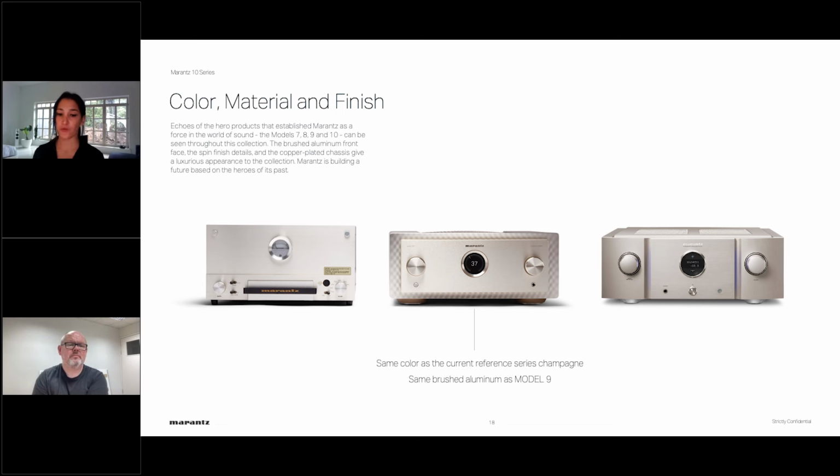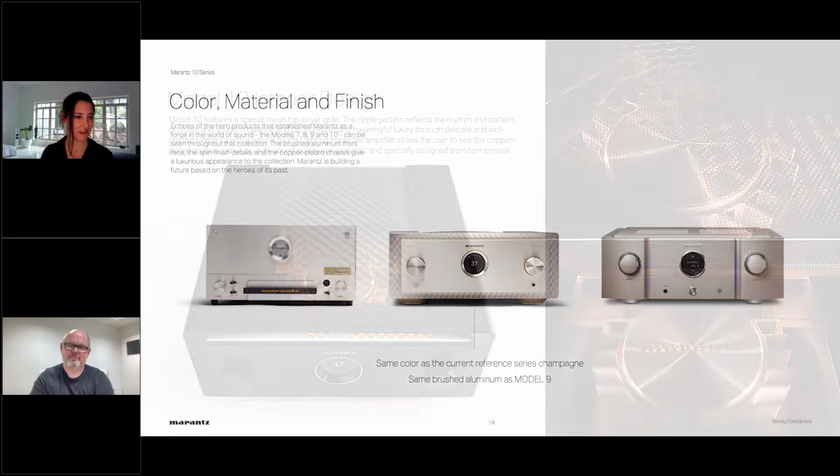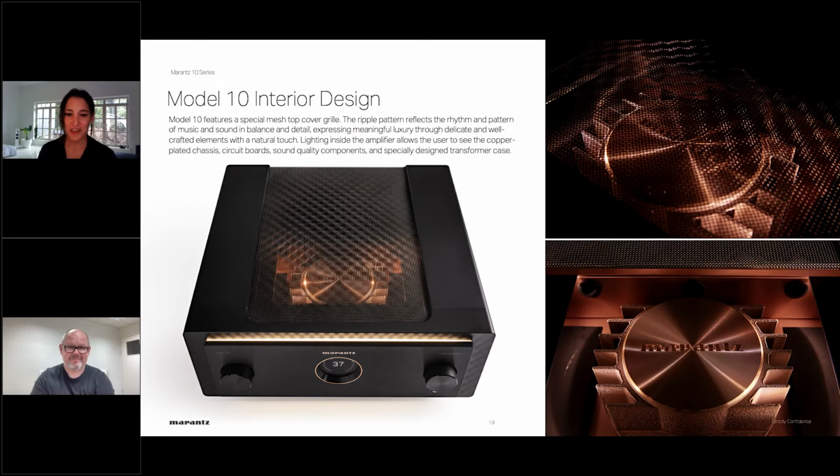And we also took the inspiration from the brushing direction and also the dial spin finishes for the entire collection, and really stayed true to the design DNA, symmetry, and everything else that we have in the brand album. And the interior design, which truly exposes and celebrates the interior design of Model 10 with the beautifully executed Marantz pattern as a mesh cover. But with illumination, we truly reveal the components, the interior design, and how it was constructed.